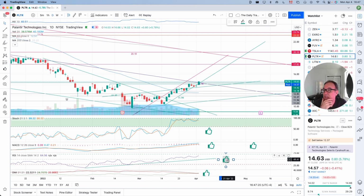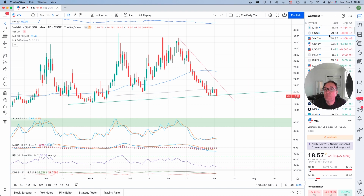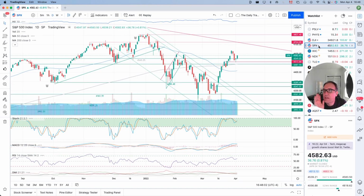This is what I'm going to say. Let's look at the VIX. So look at this here. VIX had this support right here, and now it's breaking support going down. This is great for the stock market as a whole. Let's look at Dow Jones. So Dow Jones had a nice run. Came down a little bit harder than Tesla, but now it's picking back up for 2 days. That's good. S&P, nice green candle also.